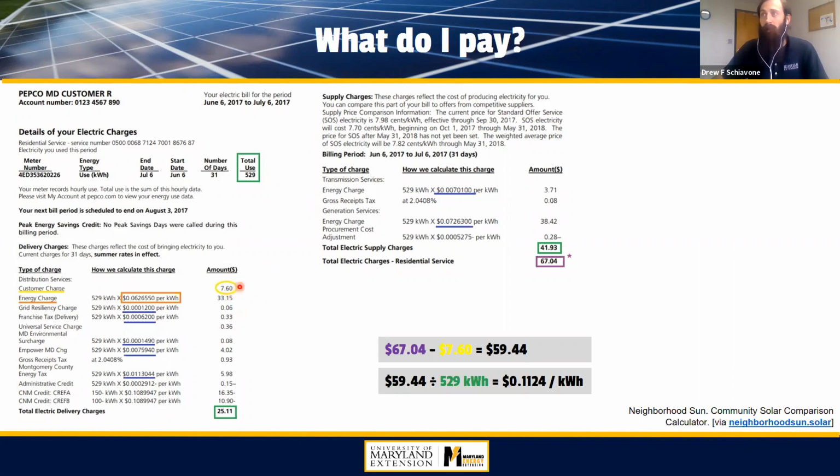Now when we look at what we're actually being billed for, first thing I'll point out is there's a charge here, what's called on the Pepco bill a customer charge. It may be called something else on BG&E and Delmarva and others, but here it's called a customer charge. This is a fixed cost, so you're not going to get rid of this. It's not based on the amount of energy you use. You really can't escape from that.